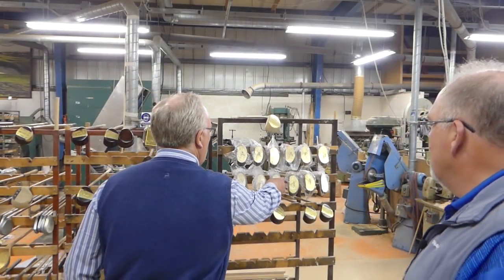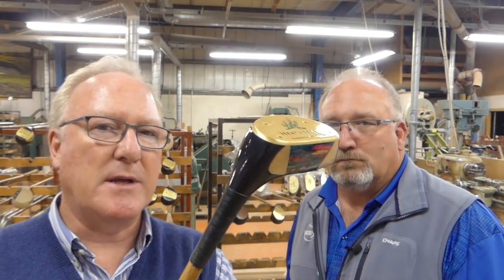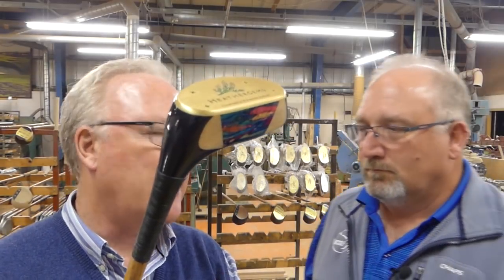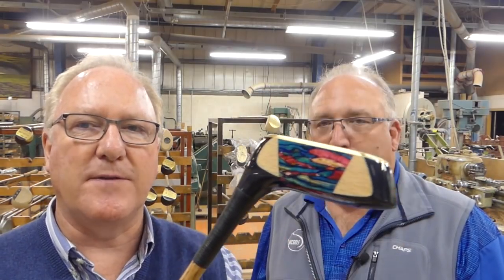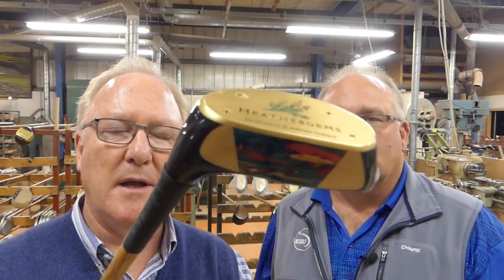The last thing I'll show you, Jim, is we do quite a lot for the gift market, and this is a club we do that's very popular. This is called our heather gem. The face insert of this is taking the roots of the heather plant, which we work with another company in Scotland called Heather Gems, and they're taking the roots of the heather plant, mixing in a dye, putting it under 80 tons of pressure. It comes out in blocks, but every piece is unique, just the way the grain tends to flow. Once it's all lacquered up, it's really attractive. It's just a beautiful piece of equipment.